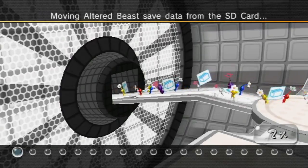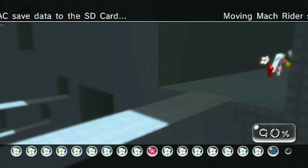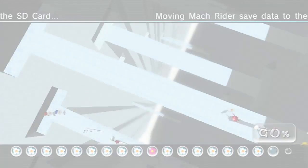This loading screen represents a great deal of care and effort put into something that no one would ever ask for and few people will actually see. But that's Nintendo for you.